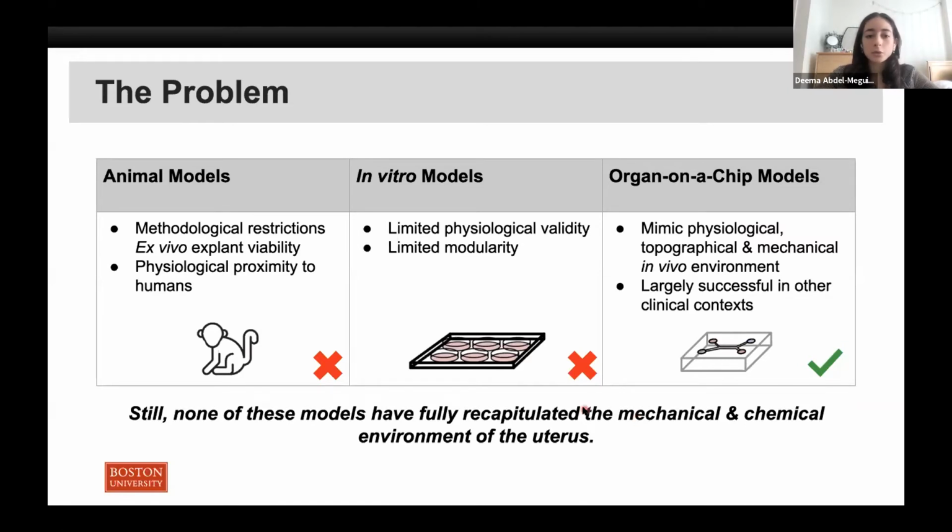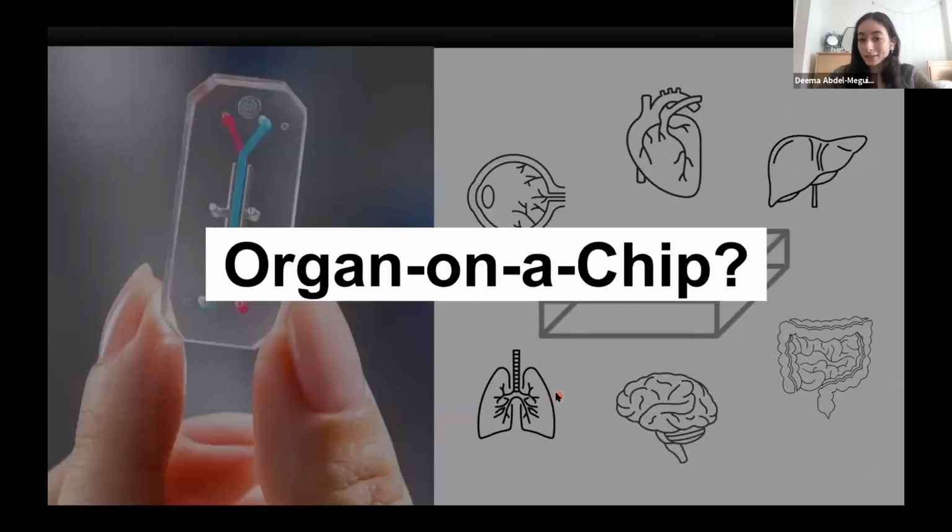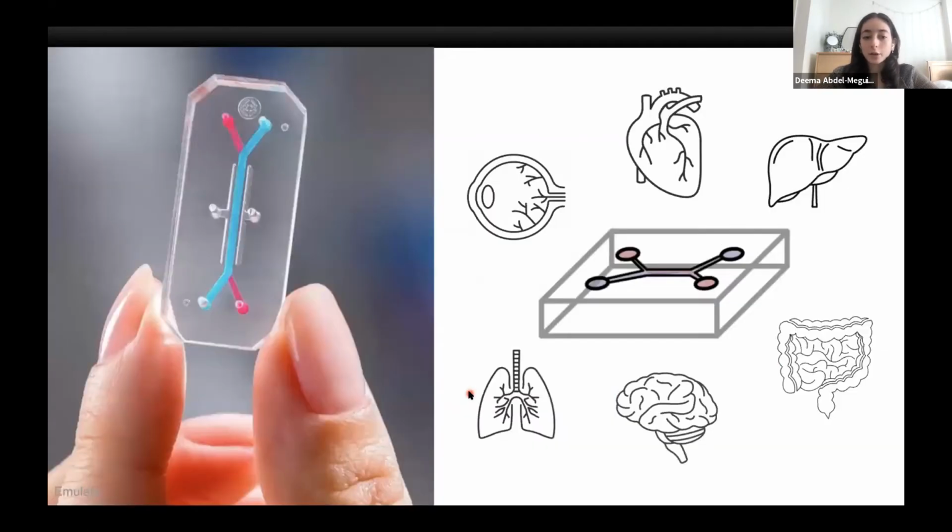So we decided to pursue a novel organ-on-a-chip model for our device due to the many advantages that I just mentioned. So what exactly is an organ-on-a-chip? At the start of this process, I had no idea either. An organ-on-a-chip is a microfluidic device, meaning it's a small plastic chip with microchannels in it to allow for the flow of cells, nutrients, and other fluids for experimentation. These devices are structured to mimic the topography and chemical environment of different organs.